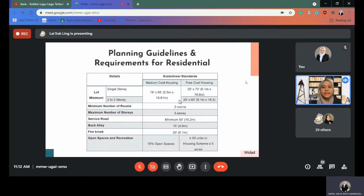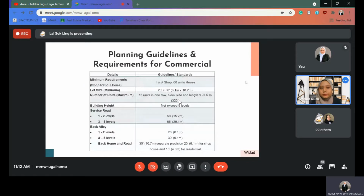For the planning guideline requirement for the commercial property, which is obtained from the Town and Country Planning Department, the minimum requirement for 160 unit house is only 1 unit of shop house, with the minimum lot size of 6.1 meter by 18.2 meters. The shop shall not exceed 5 levels.